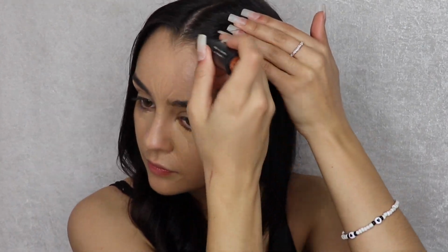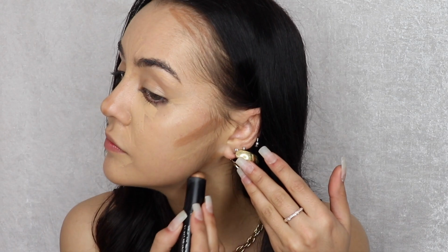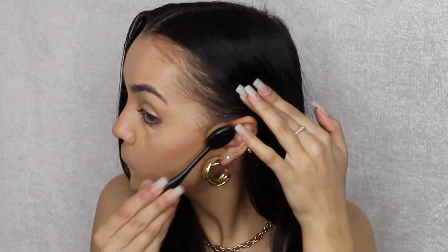bit of lift. And I forgot to show you the contour stick up close, but of course this is Morphe once again, a contour stick in the shade Effect 13. And then to blend my contour out, on my nose I'm using a small oval brush, I'm not sure what brand, but then on the rest of my face, as you'll see in a second, I'm using a bigger oval brush.